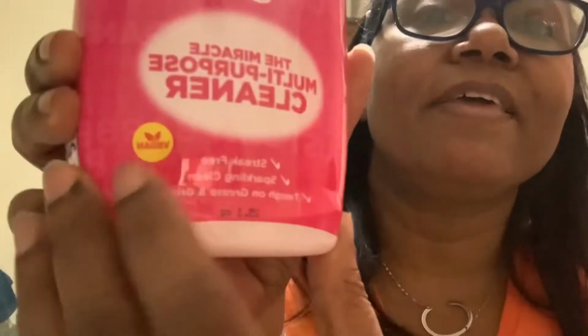so I went into Ross looking for, I did not know I would find this in there. This is the pink stuff. I recently ordered the jar version and the spray version from Amazon. Love, love, love it. It is a vegan formula. I don't know what makes it vegan, but that's what the people say. It says right there, vegan.